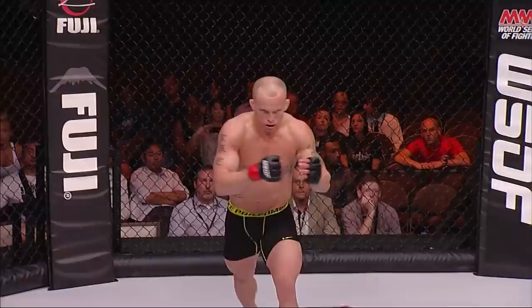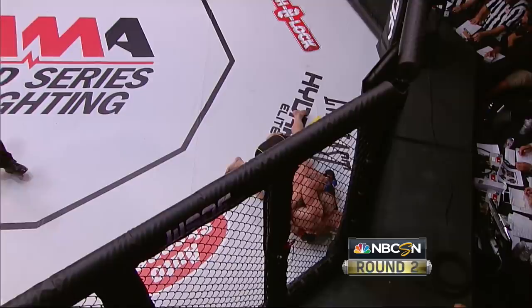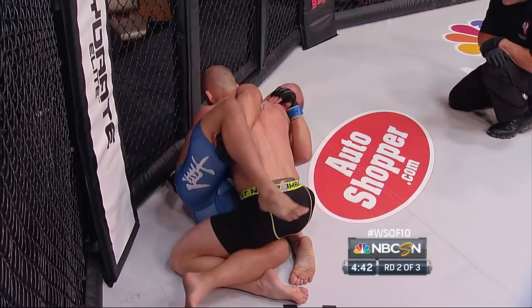So here we go, round number two in the lightweight division, World Series of Fighting 10. Jimmy Spicuzza in the black trunks goes right towards Justin Jaynes, and he gets his first takedown of the fight. That was a very smart move. You know, I don't think Jaynes expected that. Right away come forward and boom, got the takedown.